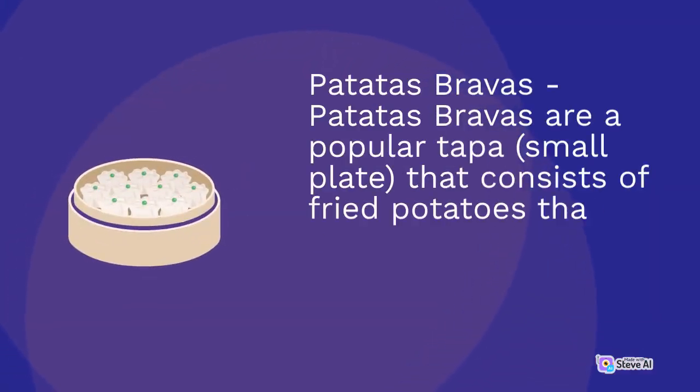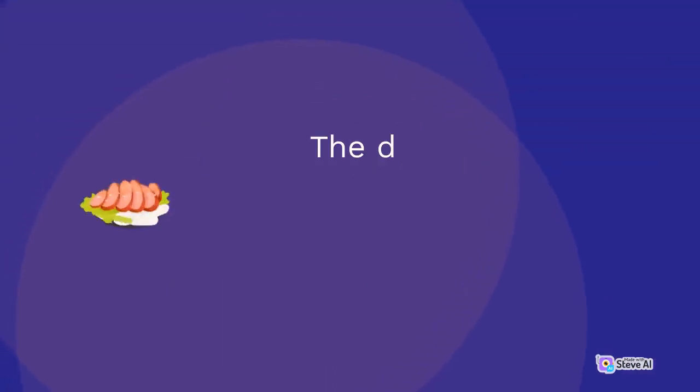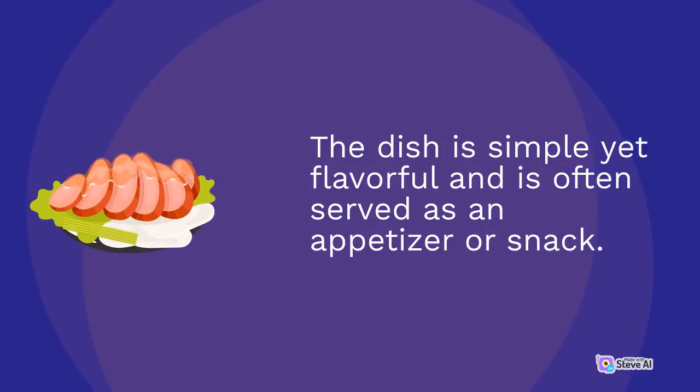Patatas bravas. Patatas bravas are a popular tapa, small plate, that consists of fried potatoes that are typically served with a spicy tomato sauce. The dish is simple yet flavorful and is often served as an appetizer or snack.